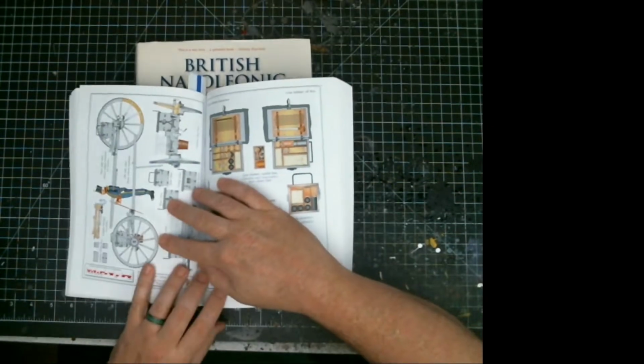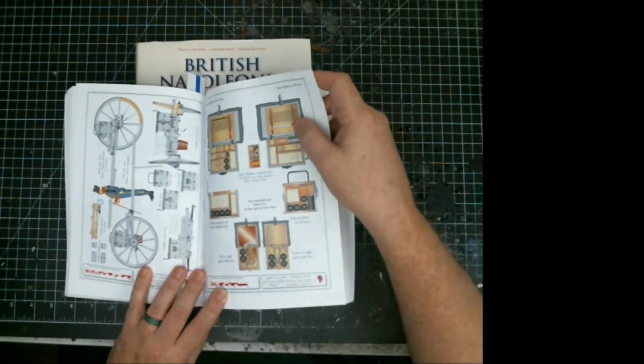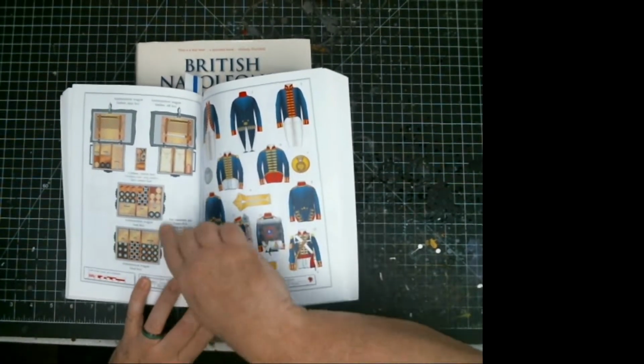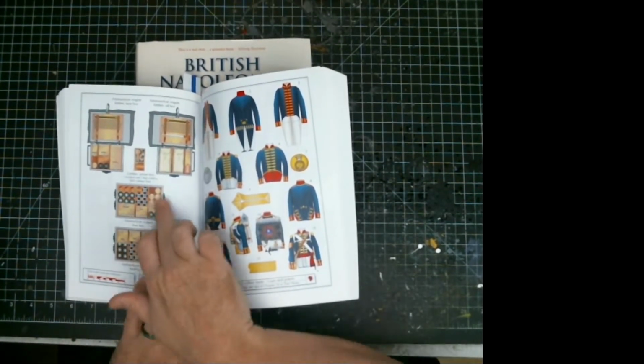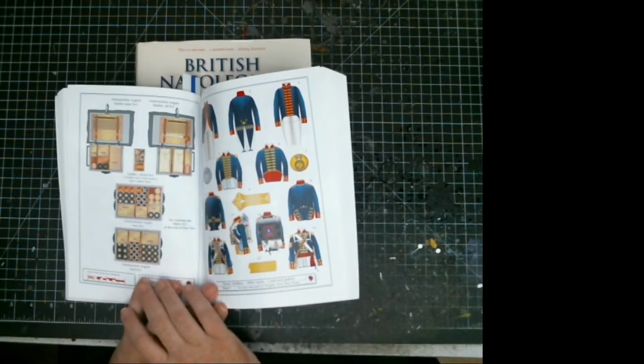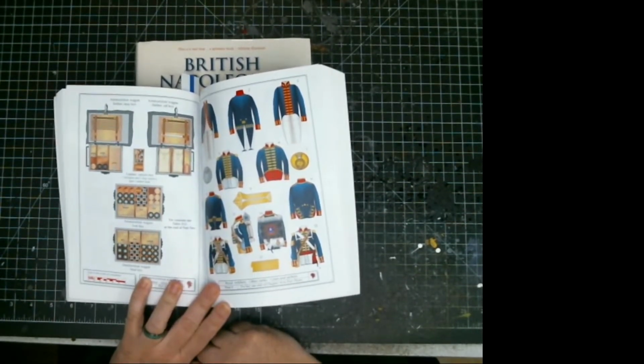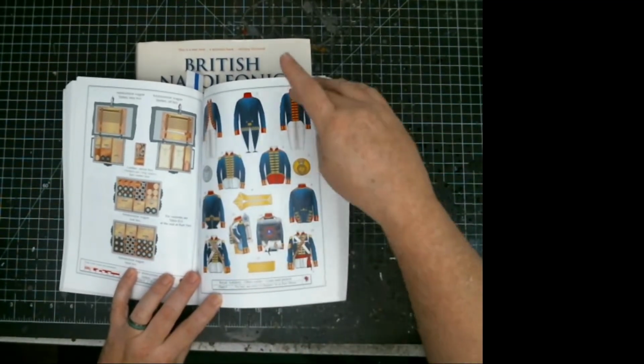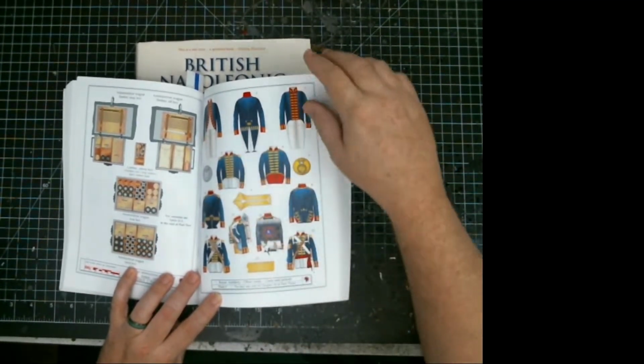These are gorgeous paintings and stuff. All the different accoutrements for them and the water bottle. Then it comes how the loads are on the caissons, how the loads are laid out, different kinds, ball ammo, shrapnel rounds. Then he has the uniforms. He has the foot artillery uniforms, colors and stuff.